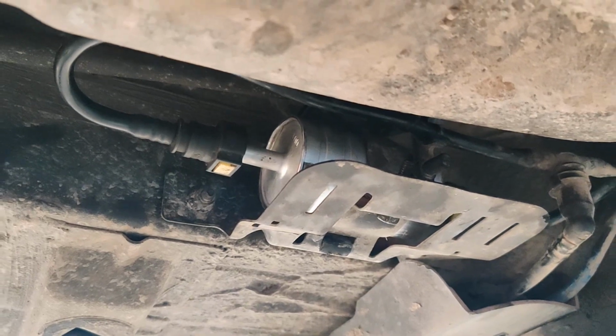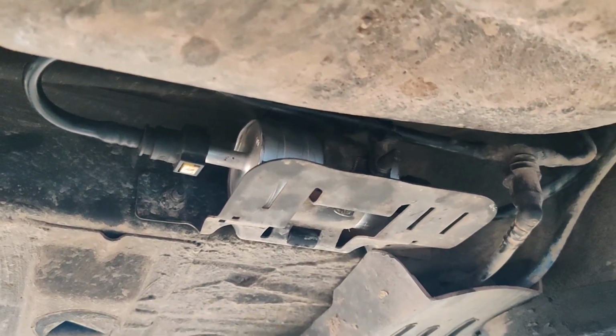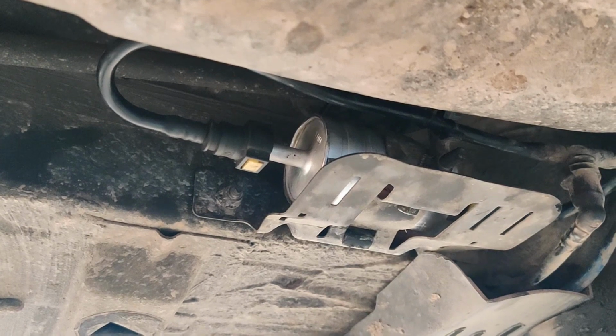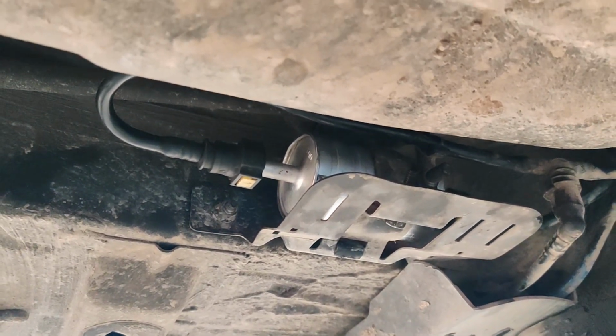This is very much required for all petrol cars every 15 to 20,000 kilometers service. If you remove this and fit a brand new one, that would be better. The fuel filter filters the petrol, so you get a better performance on the vehicle.